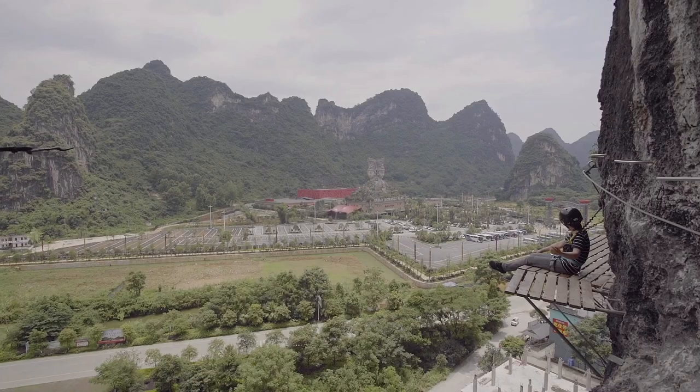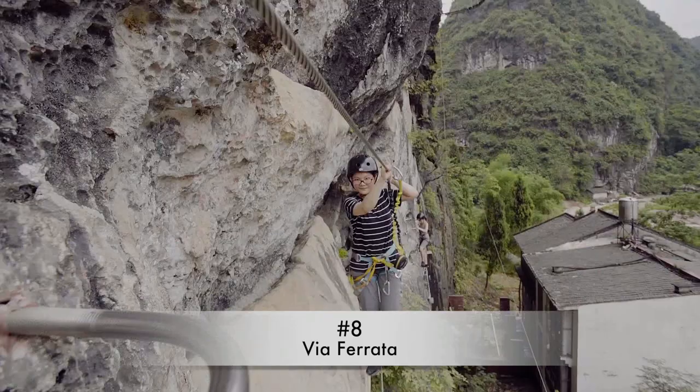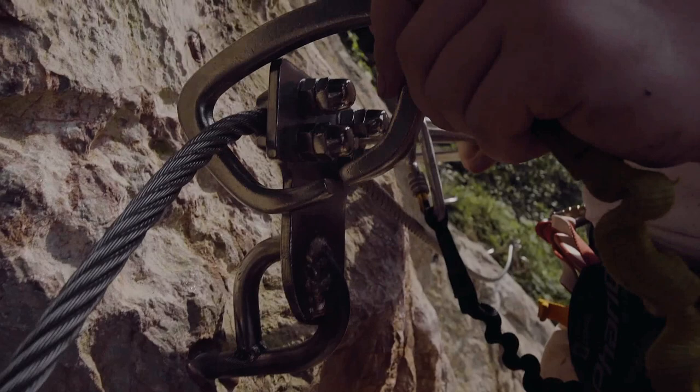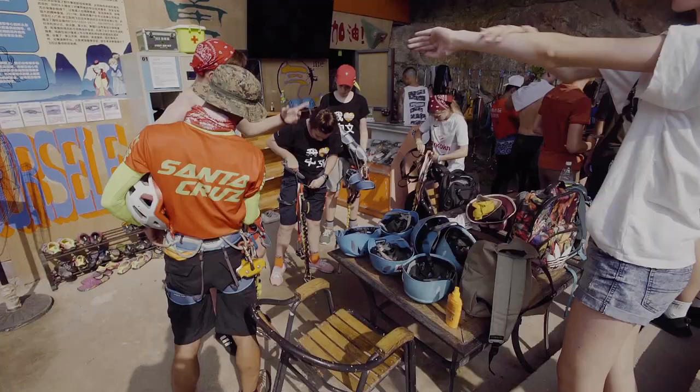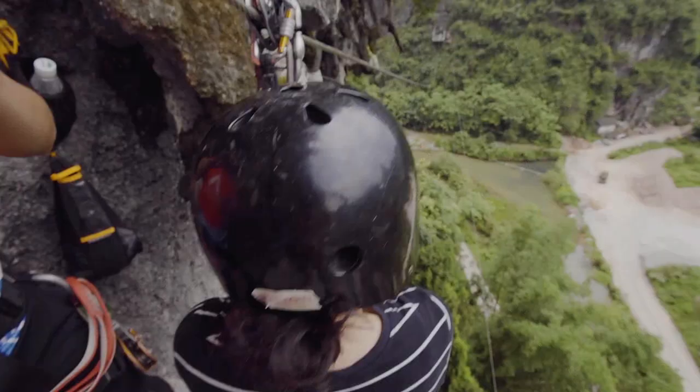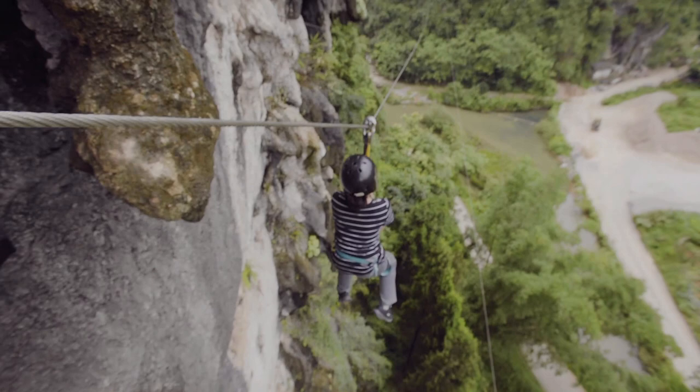Across from Guilin Romance Park is this place called Via Ferrata. It's this massive rock face, and on it is this really cool and very safe course where you can climb and go through all these different little loops and gadgets. There's zip lines and other activities, super fun and a little bit exhilarating for those of you who have a little fear of heights.